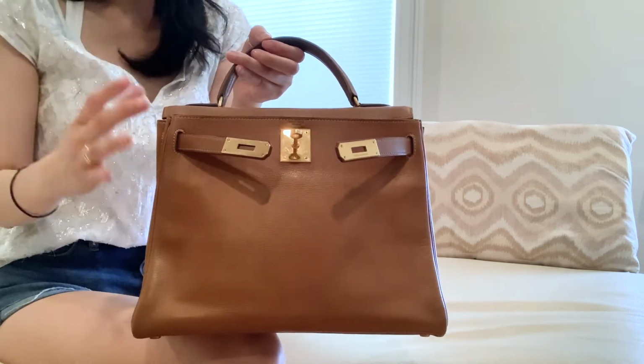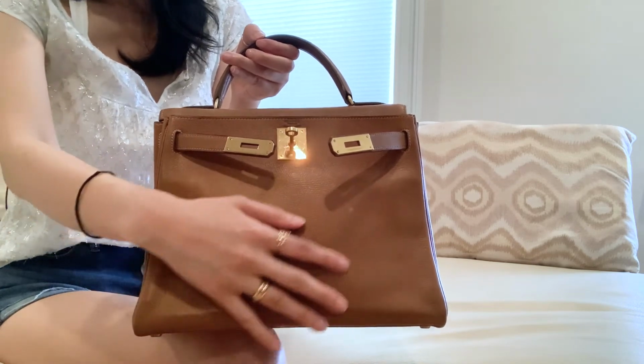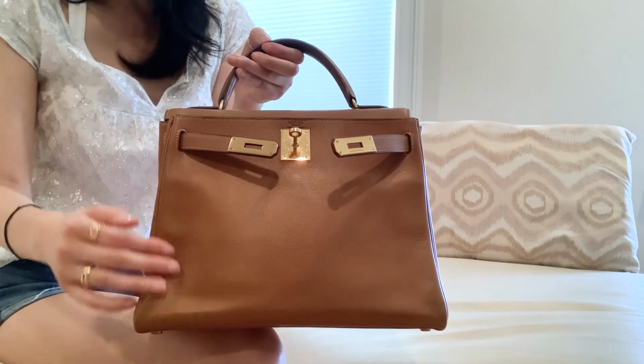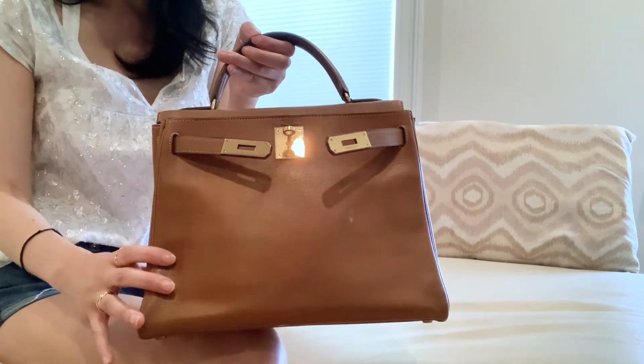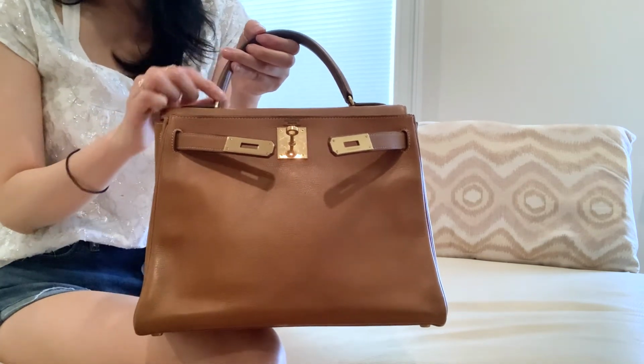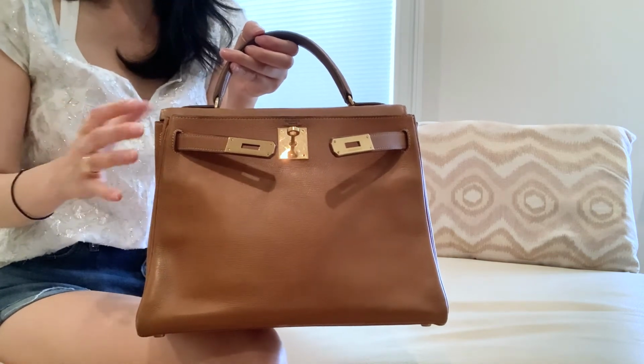And overall, once again, I'm only seeing that it needs a full cleanup and possibly discoloration touch-up, and then also restructuring of the sagging, and then also the handle reglazing. And for the strap and twilly part, that's something for myself.